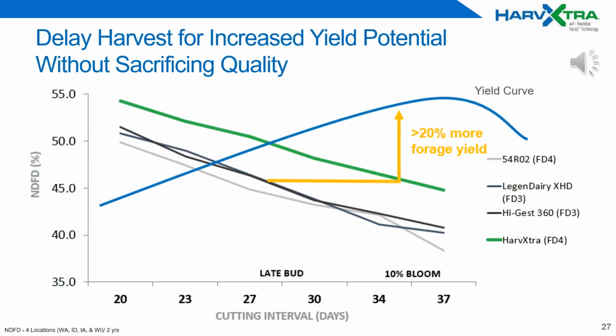Again, with the same graphic as before, if we add in the yield potential curve with a blue line, we see that the yield is roughly maximized about 37 days after cutting. This is the potential of about 20% more yield depending on the variety and the other environmental factors. Following the yellow arrow as well, it is important to note that the quality at approximately 35 days is the same as the quality for conventional control alfalfa at 28 days. HarvXtra then has the potential to increase a grower's yield while preserving the alfalfa quality.